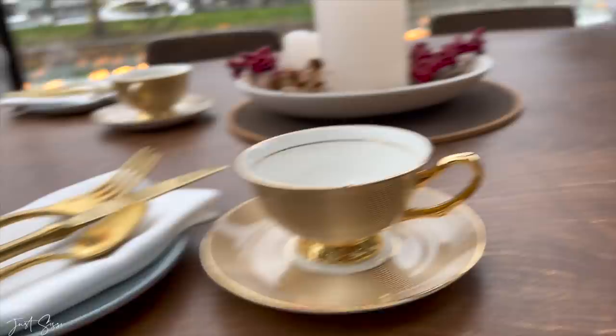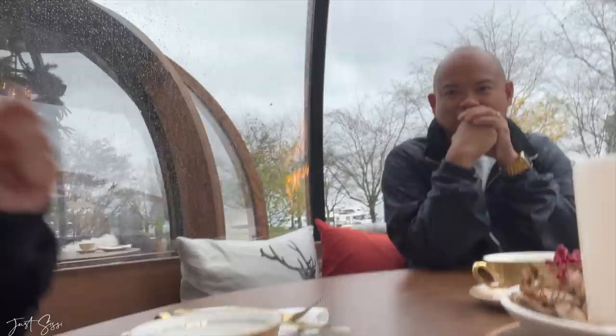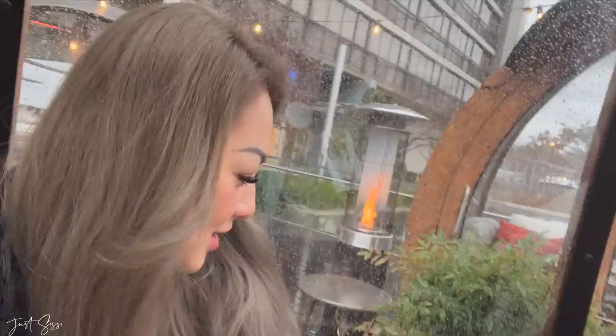I love it. We actually saw this in Whistler. But it was like a set dinner type of thing. So look. I love gold china. Oh my goodness. This is so cute. Very cute. So you get an hour and a half, like she said. Seating.